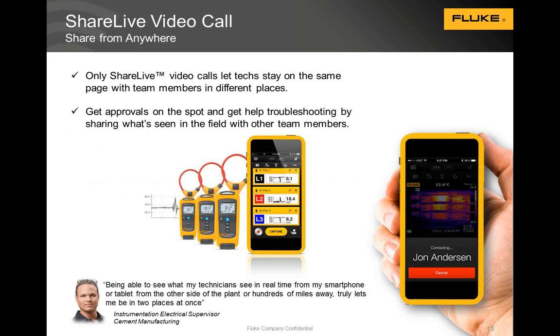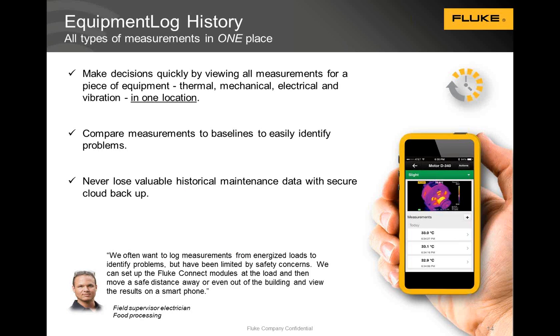So again, it's about working together. If you've got a support team, it doesn't matter where they're located, somebody's going to be able to take a look at that. Maybe it's a manufacturer. Maybe you've got a warranty issue. Somebody else with a smartphone will be able to look over your shoulder.